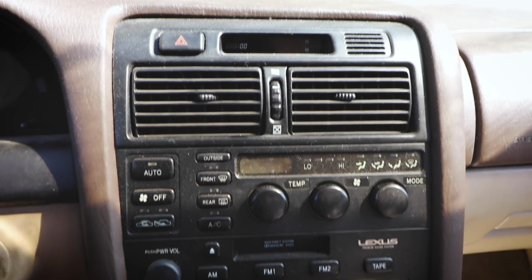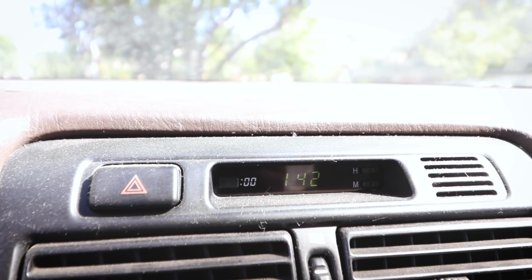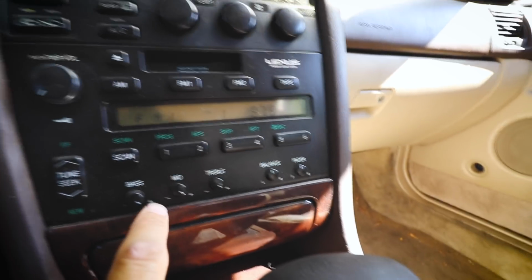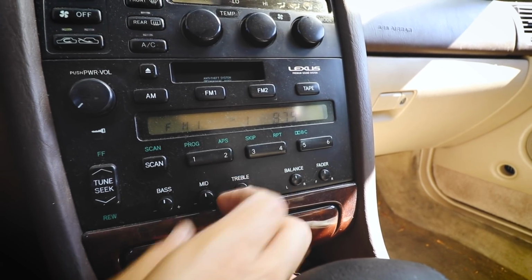Very clean and simple dash layout. Very Toyota style digital clock. Now let's see if the stereo actually makes any sound. Check out these cool push button controls right here. Very 90s. All right, I gotta see if this tape player works. Let's go grab a cassette.